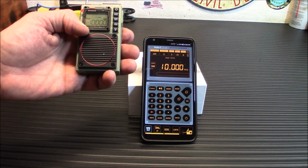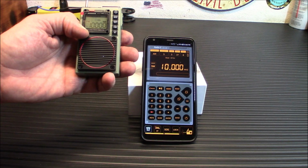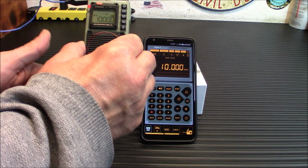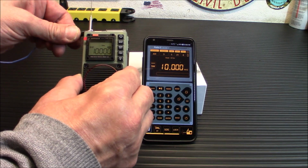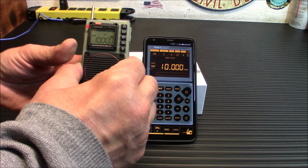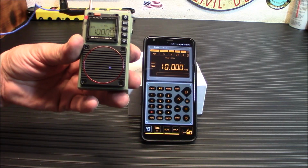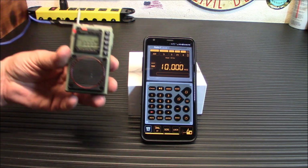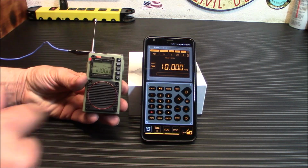Here we go. Just give you a little idea on what the antenna is doing for this radio. Let's take it off for a second. Absolute noise. Clip it back on. You can kind of hear it. I'll put it up to the mic. But the shortwave reception has been really impressive.